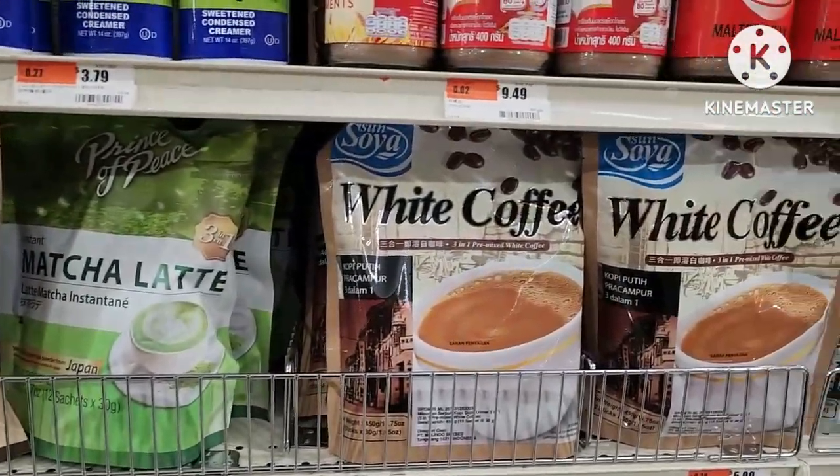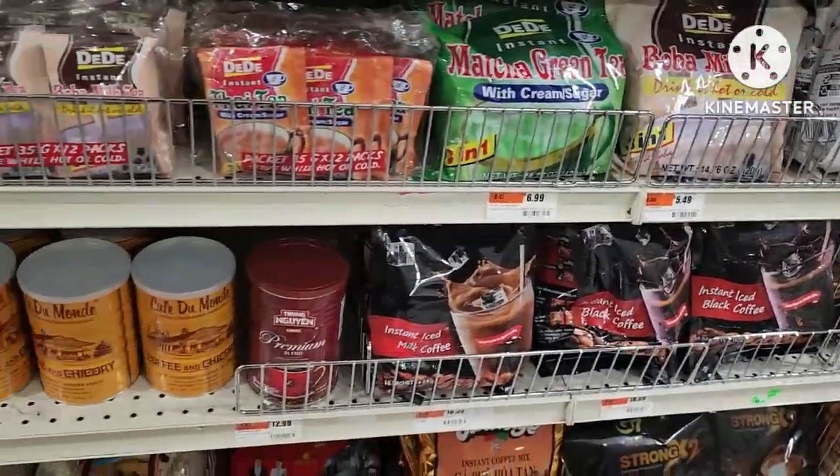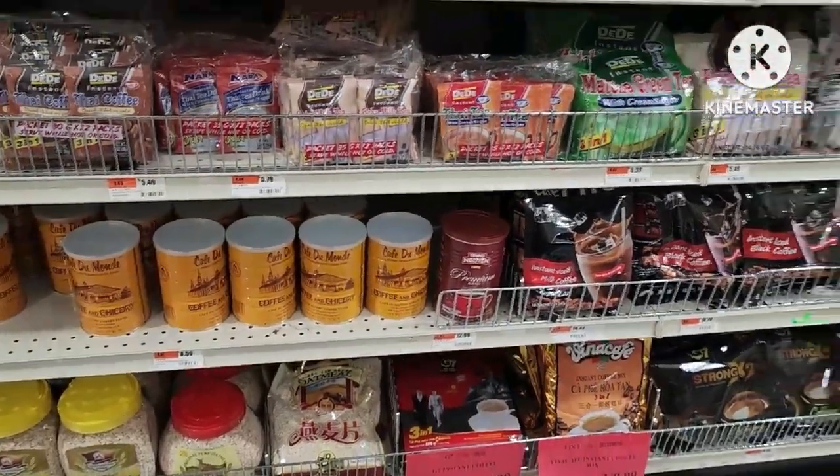We are now in the grocery section where they have huge varieties of any Asian ingredients that you might need when you are cooking.